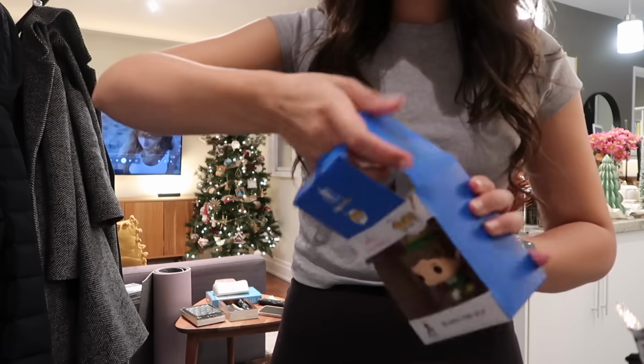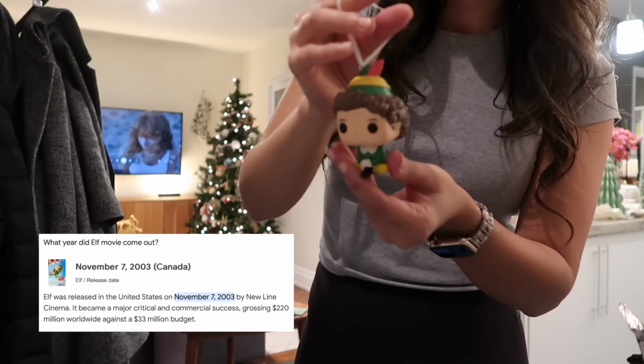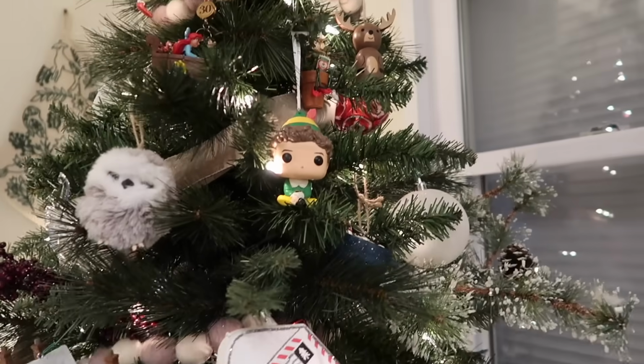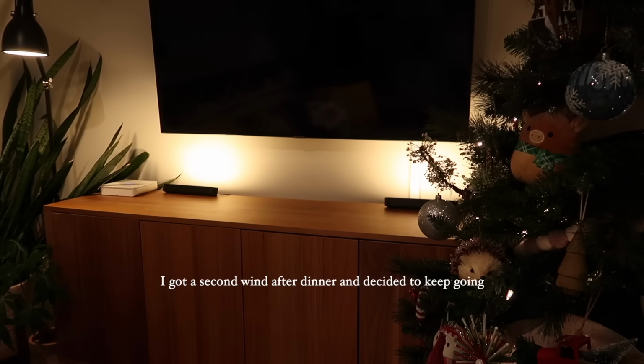Let's get this unboxed. I think it's the 20th anniversary too of Elf movie coming out, so this just feels too good. Where do I put you? I want him on the front. He's so cute. Look where I put him. Had to do it. Oh, he's got a light a little bit in his face. Come on. Cute, cute, cute. Okay, now to resume the T-Swift action.